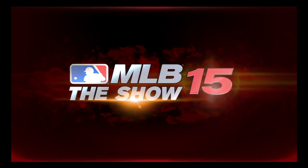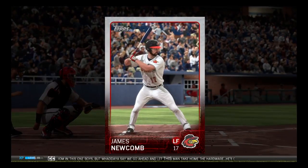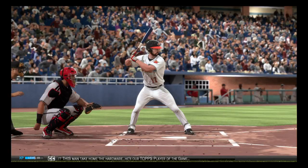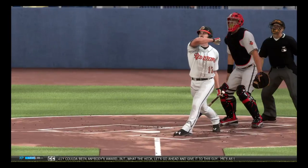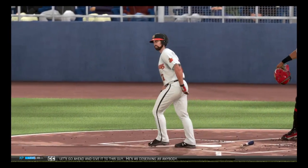A handful of fine individual performances to choose from in this one, boys, but what do you say we go ahead and let this man take home the hardware? He's our top player of the game. Yeah, I think in the end this really could have been anybody's award, but what the heck, let's go ahead and give it to this guy. He's as deserving as anybody.